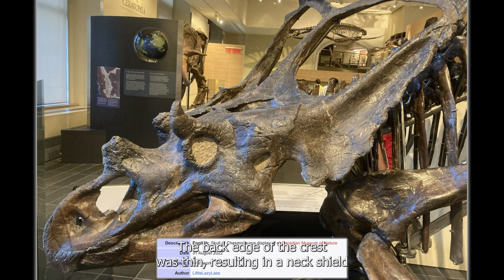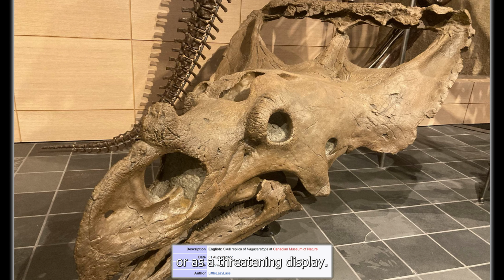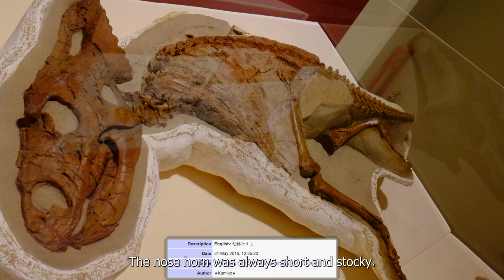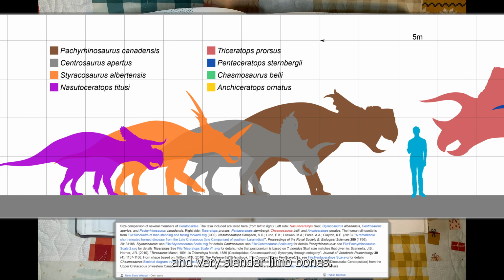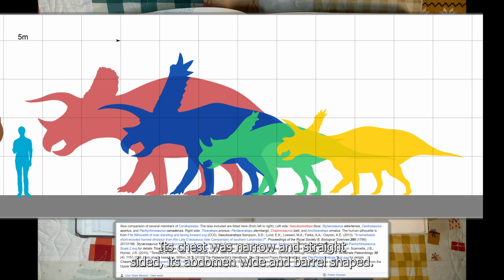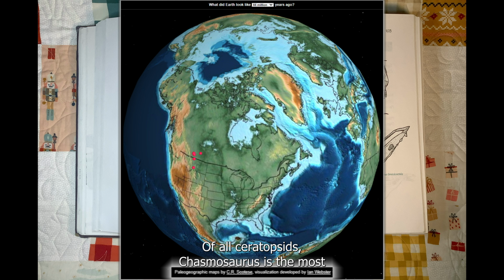The back edge of the crest was thin, resulting in a neck shield that was probably not effective as a defense. More likely, this crest was used for the attachment of jaw muscles, or as a threatening display. Chasmosaurus had a long skull. Its brow horns ranged from small and short to large, solid, backwardly curving structures. The nose horn was always short and stocky. This dinosaur had a smaller adult body than other large horned dinosaurs, and very slender limb bones. Its chest was narrow and straight-sided, its abdomen wide and barrel-shaped. Fossil skin impressions show small, closely set, 5- or 6-sided bumps that increased in size to larger, rounded knobs. Of all ceratopsids, Chasmosaurus is the most geologically widespread and species-rich.